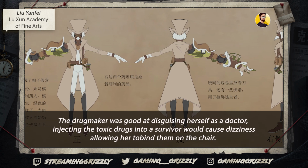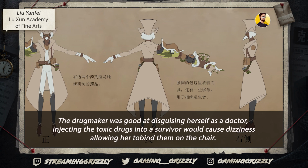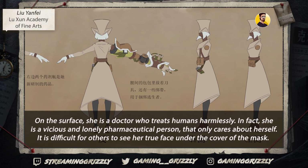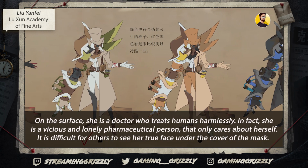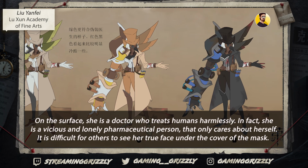Injecting the toxic drugs into a survivor would cause dizziness, allowing her to bind them on the chair. On the surface, she is a doctor who treats humans harmlessly. In fact, she is a vicious and lonely pharmaceutical person that only cares about herself. It is difficult for others to see her true face under the cover of the mask.